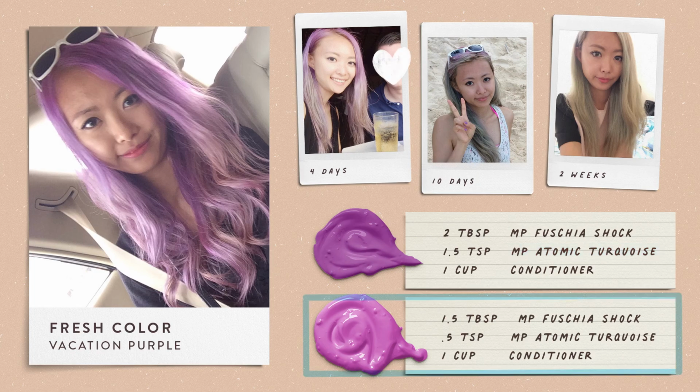In all my years of hair dyeing, it seems like most pink dyes fade quicker than the blue dyes, and in fact, blue is actually quite difficult to get out of your hair. But what's interesting is that when you mix your own purples, sometimes the pink goes first and you're left with this blue tint, which is quite fun.